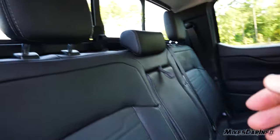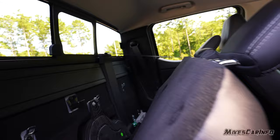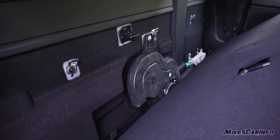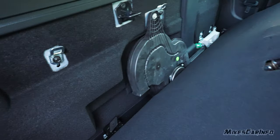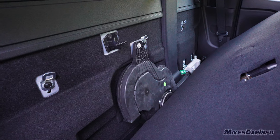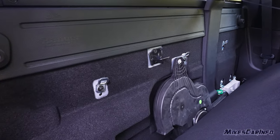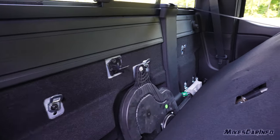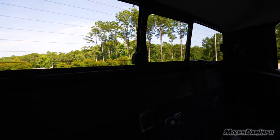And press this strap here, or pull this strap, and you release the back. And this is where you'll find the jack for the spare tire, which is located back here, but also the subwoofer as well. It sounds really good. It's amazing what they did with that little subwoofer back here. And there's the anchors for the car seat as well. There's a sliding rear glass, and I'll show you that a little bit later on.